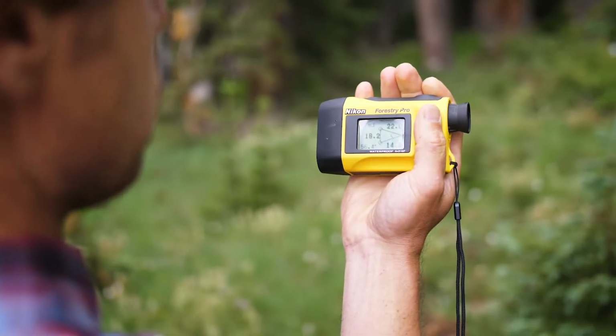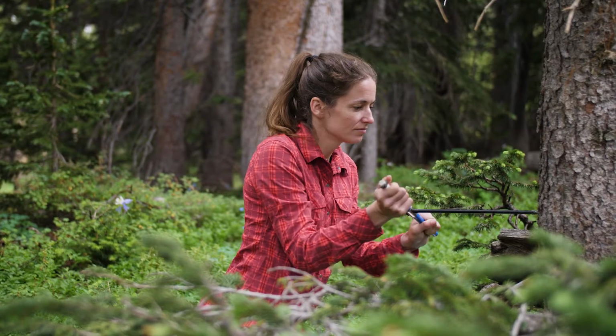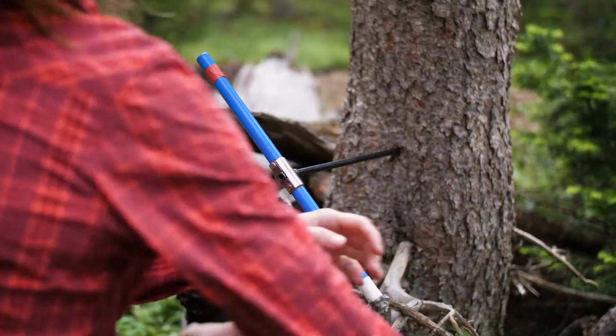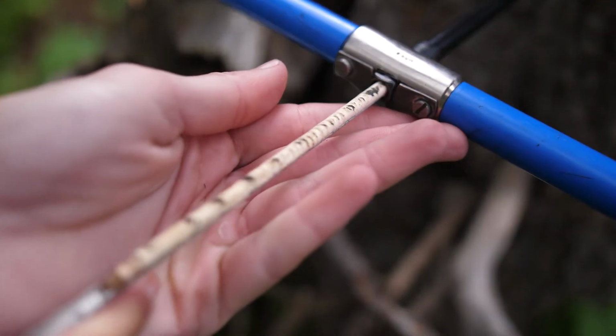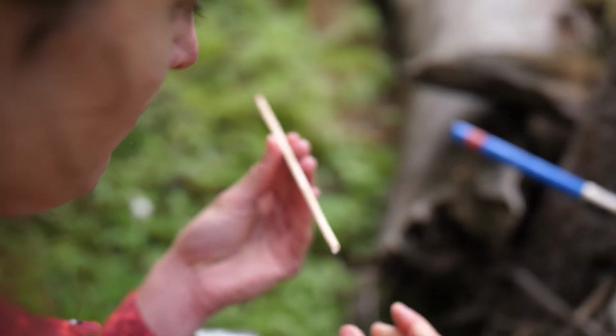We get lots of benefits just from recreating in these beautiful subalpine forests. People come from all over the world to Colorado to ski and to hike, and so any changes in what the forests look like will affect our economies as well. Understanding how our subalpine forests function under current conditions is really critical to understanding how they're going to respond to future climate change. And I think ultimately we as humans just benefit from a better idea of how our ecosystems work because we gain so much from them.